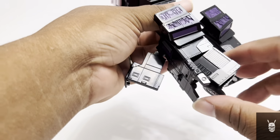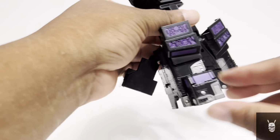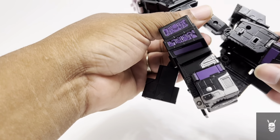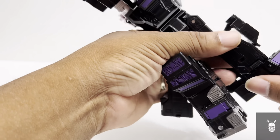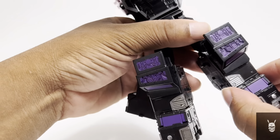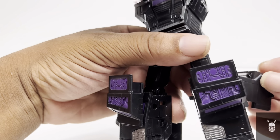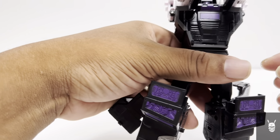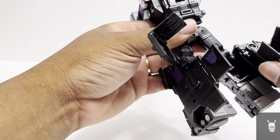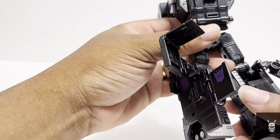You flip his, you turn the wheels down. Flip his feet around to show the small truck cab for his feet. You have these panels back here for his legs. You want to close those.